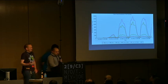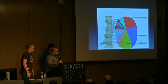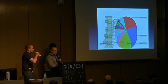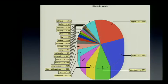Okay. Well, we also made a nice pie chart for the clients by the vendors. Still, Apple has the most wireless users. Samsung as well.